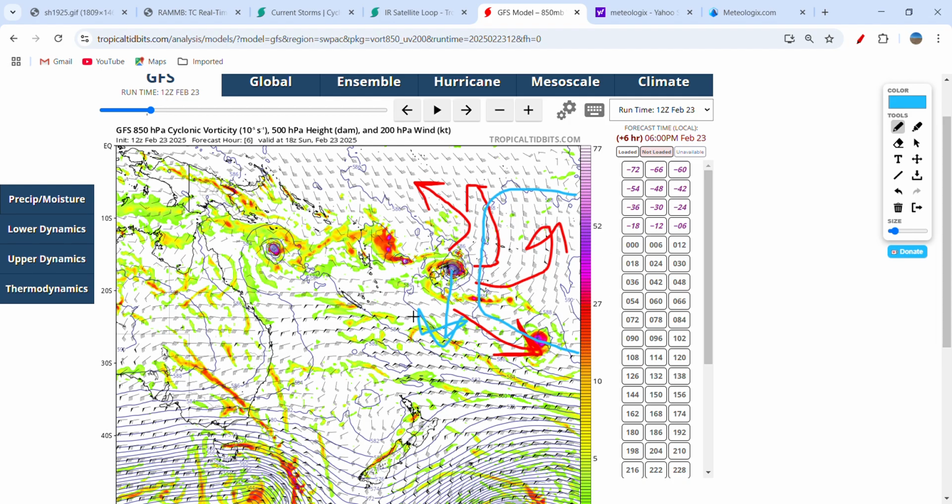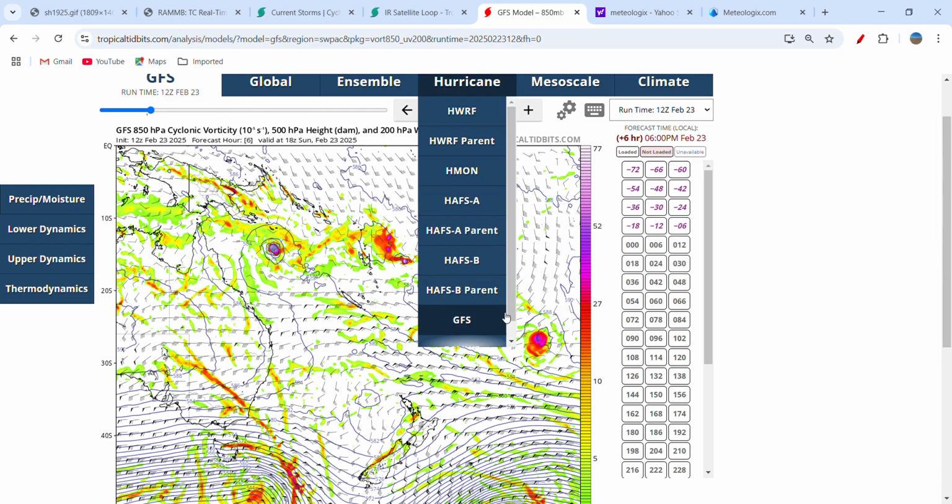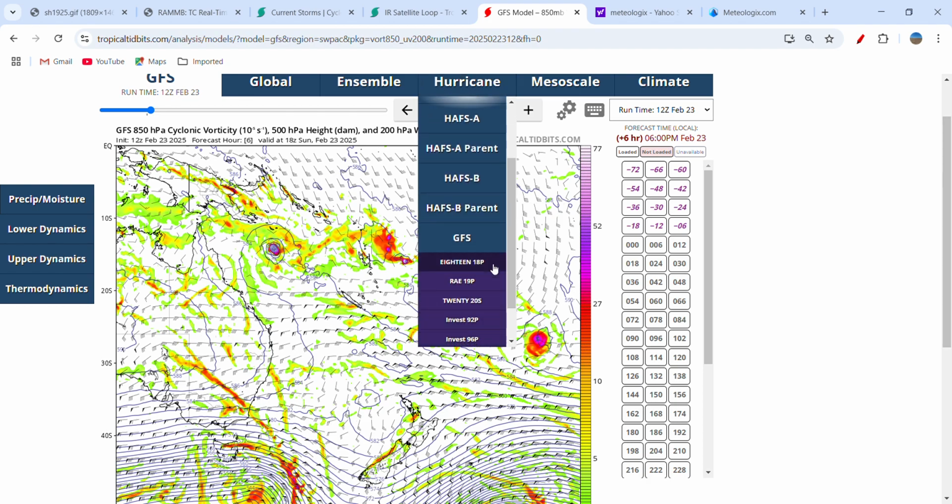That will be sending it further south as it's going right now. And that's the kind of pattern that we have in place at the moment, with a nice vortex over here as well. And that vortex, aka Rae, should be strengthening under the influence of this very anticyclonic environment, alongside very nice shear conditions.